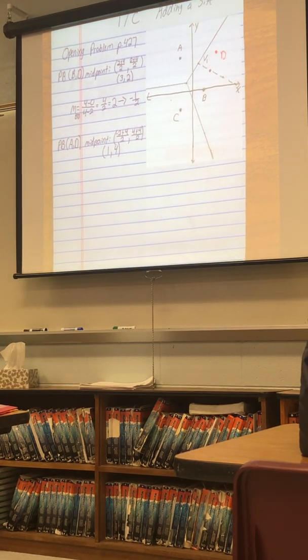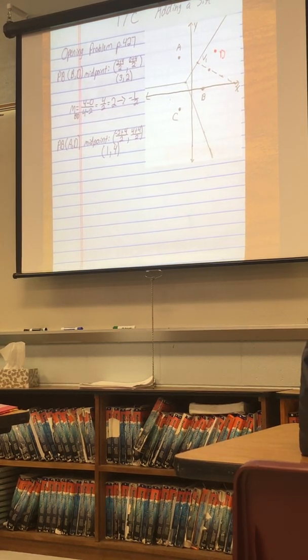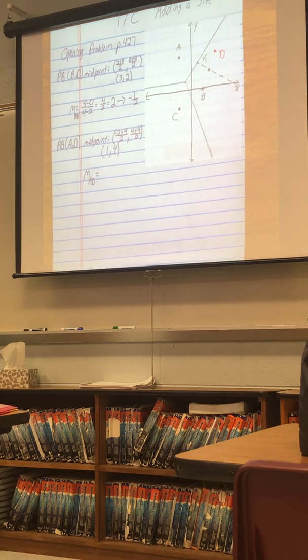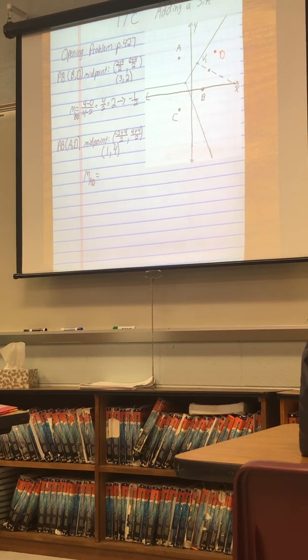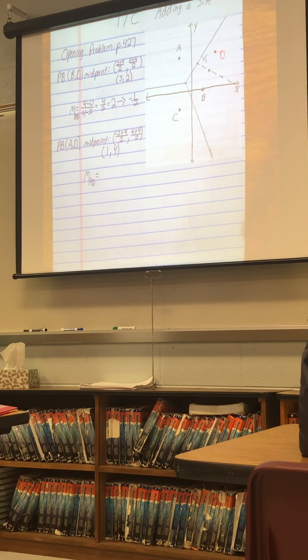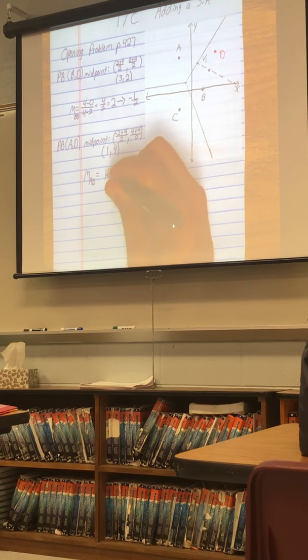Okay. Guys, what can you tell me about the slope of the line that would connect points A and D? Look at that line that would connect points A and D. What would it be? The slope is 0, which means it's what type of a line? It's a horizontal line, correct?